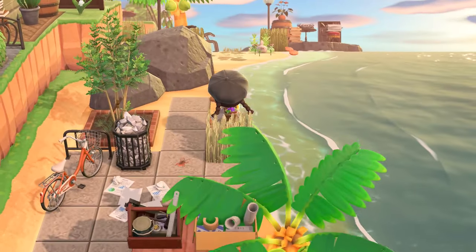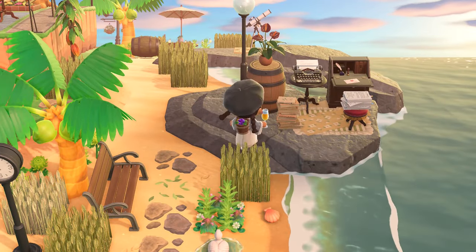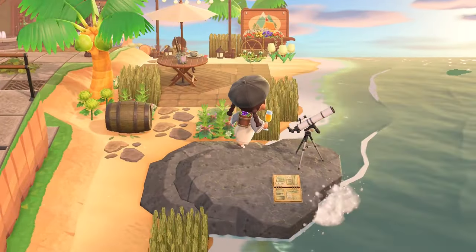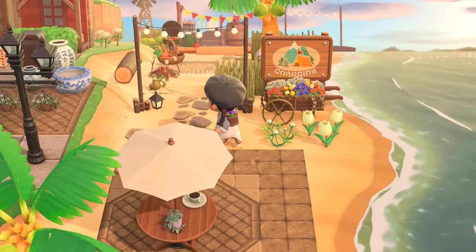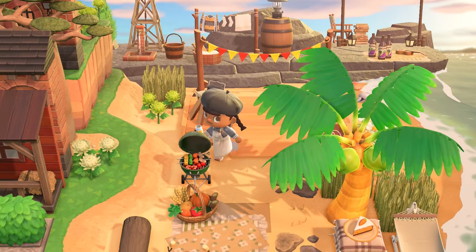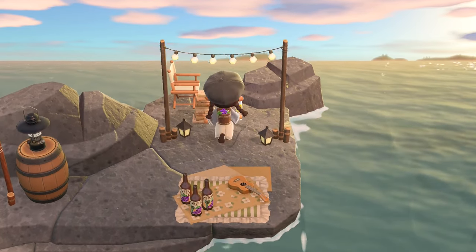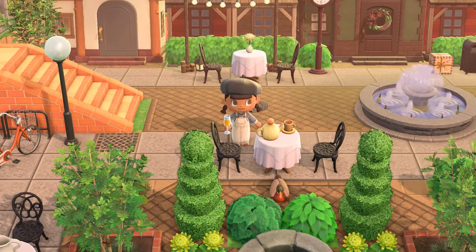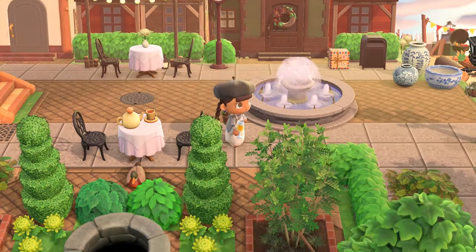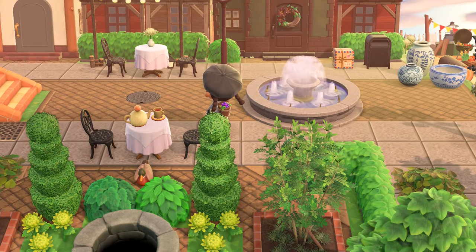And then we'll go to the right side of the beach, writing section right on the water. And a lot of wheat fields, which I really like. And we're making our way to the campsite. Fire going, barbecue, and a little laundry. A landscaped little garden back here.